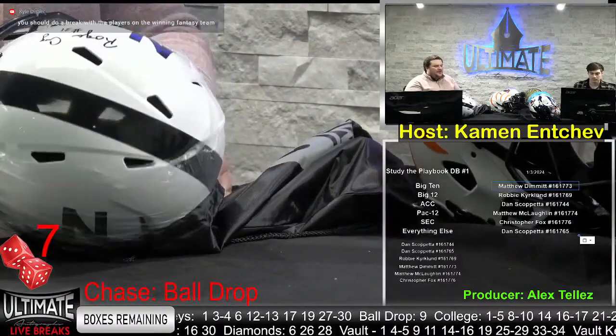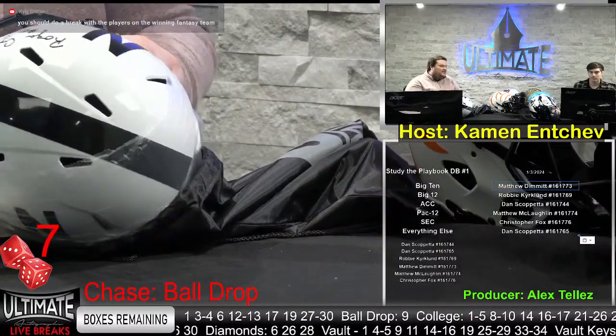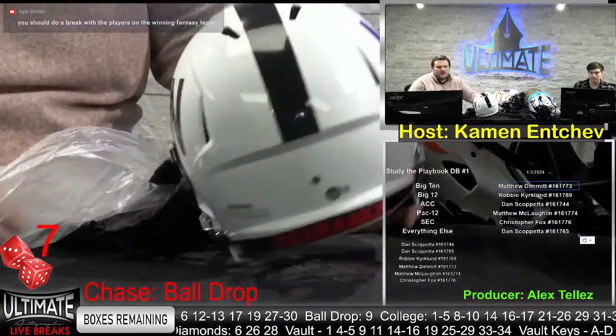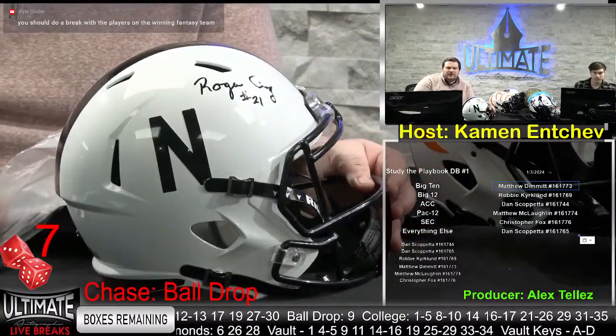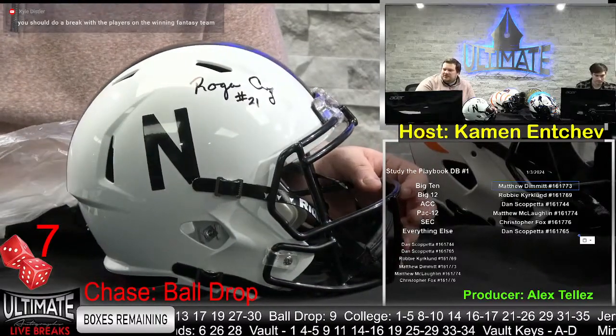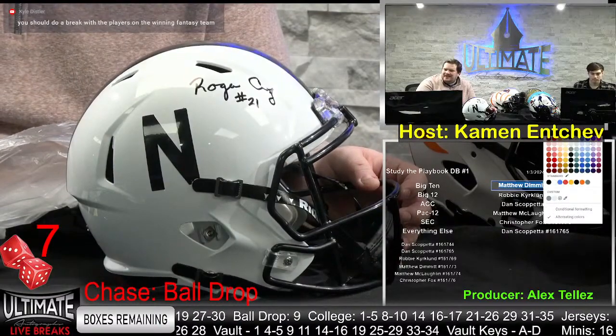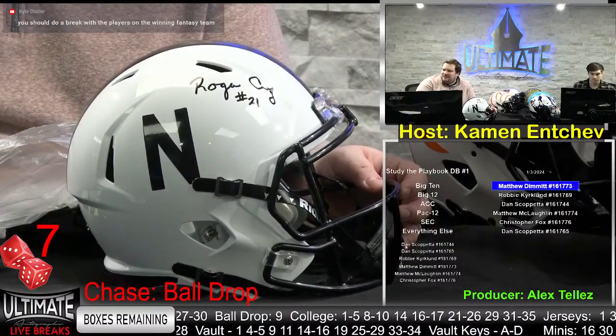We got a 49er legend, a Nebraska legend, one of the best running backs of all time. It is Roger Craig on the Husker full-size helmet. So that is Matthew DeMitt. That is the Big Ten. That is a nice hit on the Roger Craig.